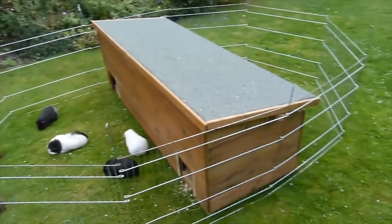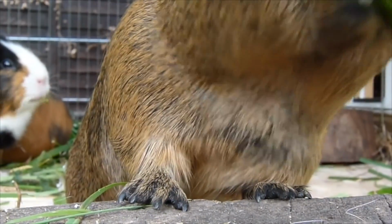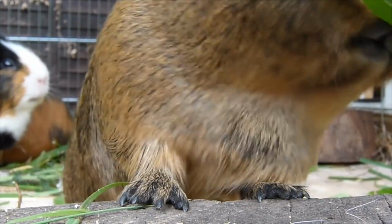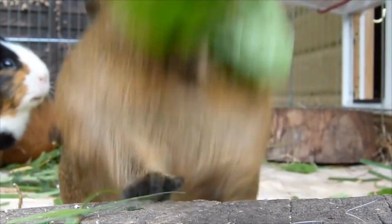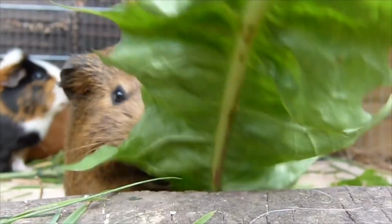If they've got a constant amount of forage, then that is pretty much all that they need in their diet, and this is by far the healthiest thing you can get for them. So if you can, I really recommend getting out and foraging.